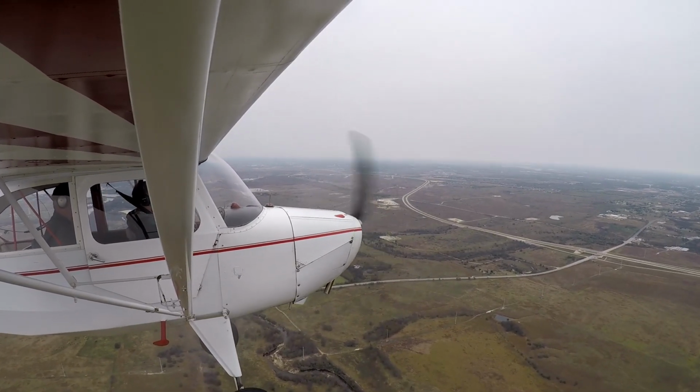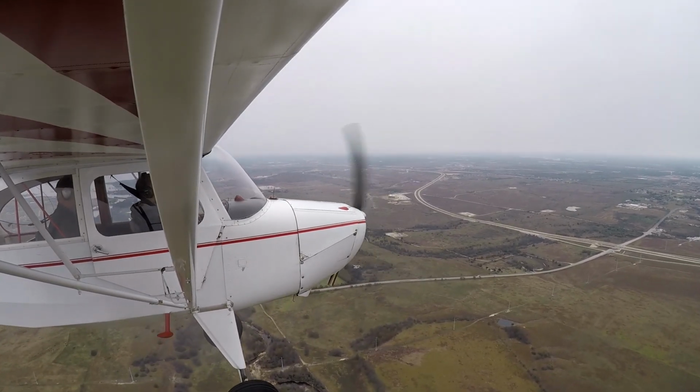Let's get the nose down just a little bit. That'll gain us airspeed and we should start to reduce our altitude.